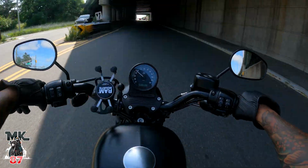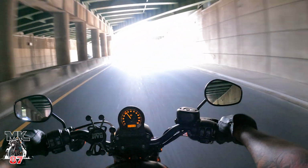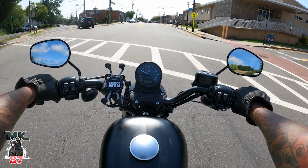It's beautiful looks. This bike, I gotta admit, it is a very, very good looking bike. It appeals to a lot of riders, new riders and old riders. It's just a cool looking bike.